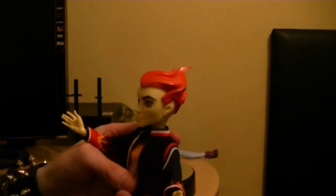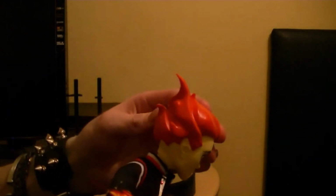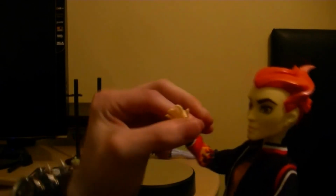Okay, so yeah, this is Heath. Looks pretty awesome. It has the flame hair. It's actually plastic. It's not like Abbey's hair and stuff like that. Some really nice details to his outfit, like a hole there. That's where the little tag was. I hate it when they stick tags in places like that.